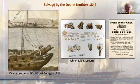And the next people who appeared, in 1847, some 40 odd years later, were the Dean brothers. Now, the Dean brothers were the first salvors who were really divers, and they had diving equipment. And he actually took several items from it, and had a watercolor painting done of the artifacts he found, which is at Whitstable Museum. And the interesting thing is the artifacts themselves look very similar to the state in which we found them 150 years later.